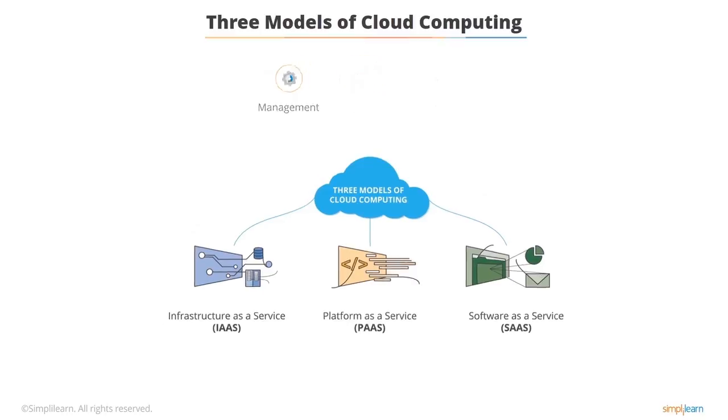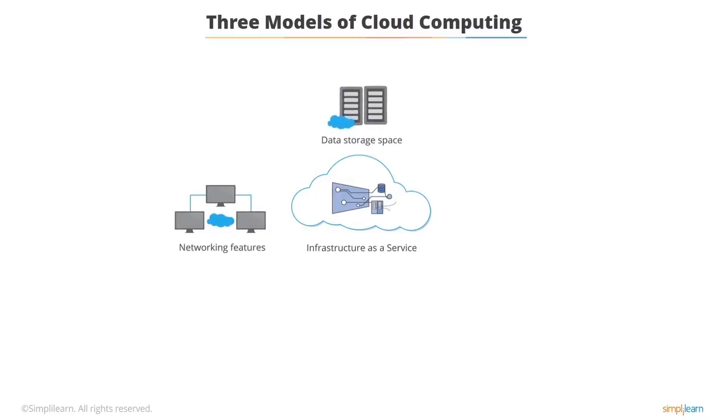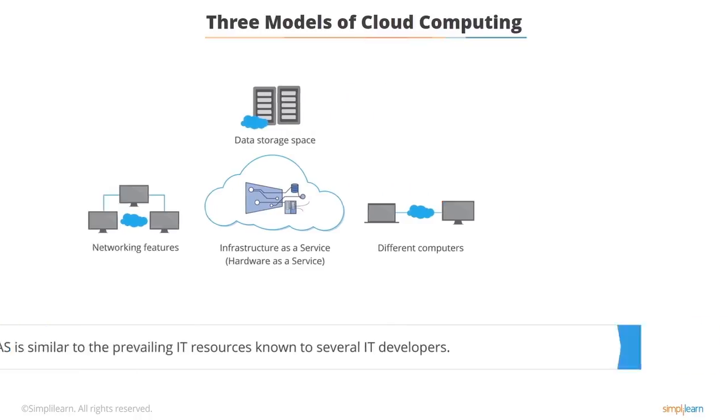Infrastructure as a Service offers access to networking features, data storage space, and different computers. Also known as Hardware as a Service, it ensures the highest level of control and flexibility for your IT resources. This model is similar to the prevailing IT resources known to several IT developers.